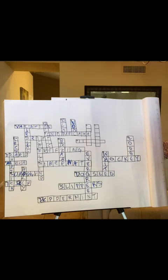Okay, 6 down. 6 letters, and there's an E for the third letter, so right in the middle. A Yule decoration. It's often hung on homes, front doors. And it's round. It's shaped in a circle. Yes, a wreath.